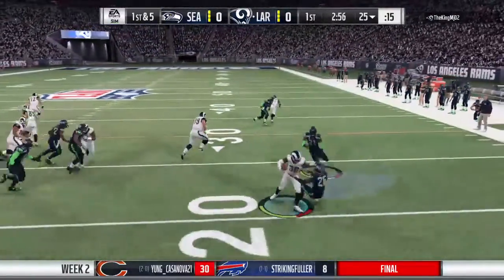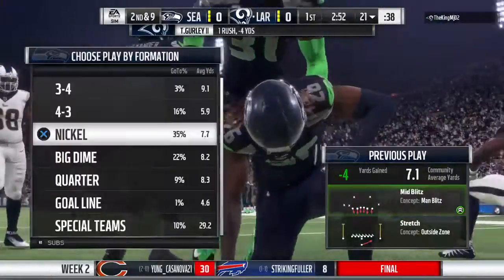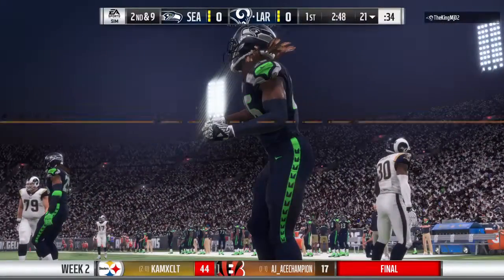Goff turns and gives to Gurley. And he'll wind up losing yardage here back at the 21-yard line. That's going to go as a loss of 4, and it'll be 2nd down.